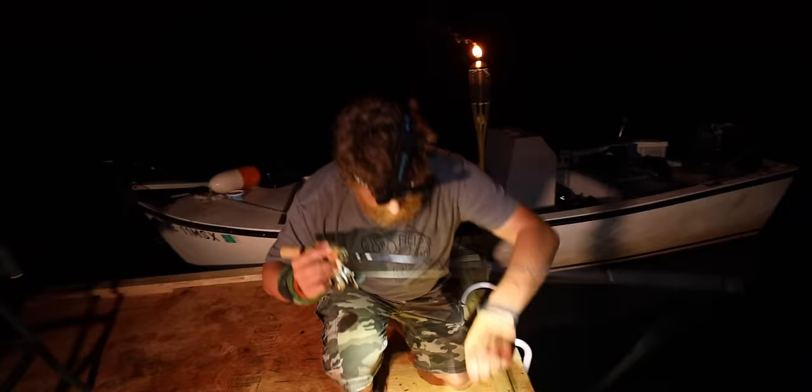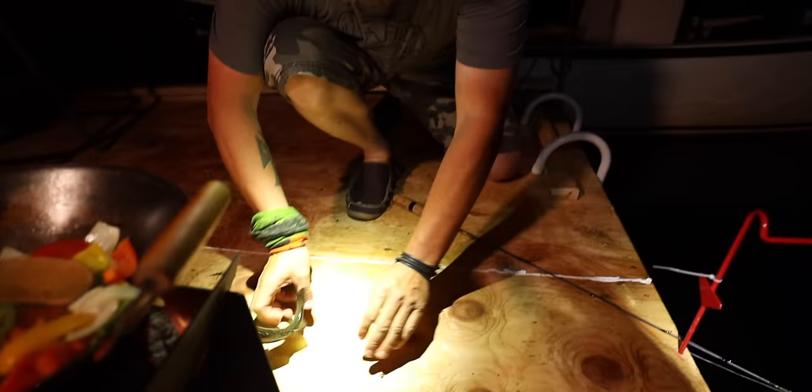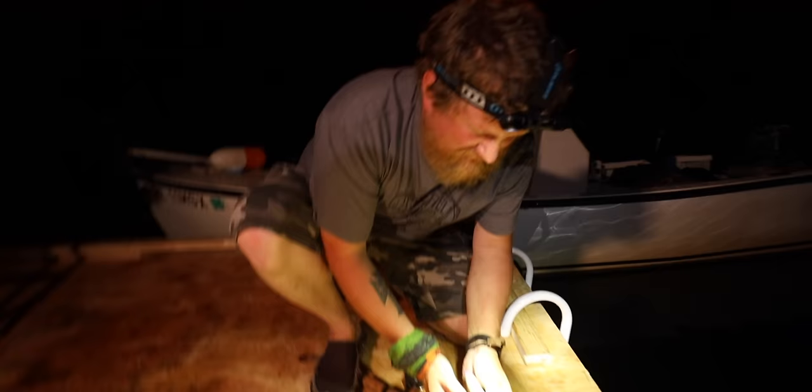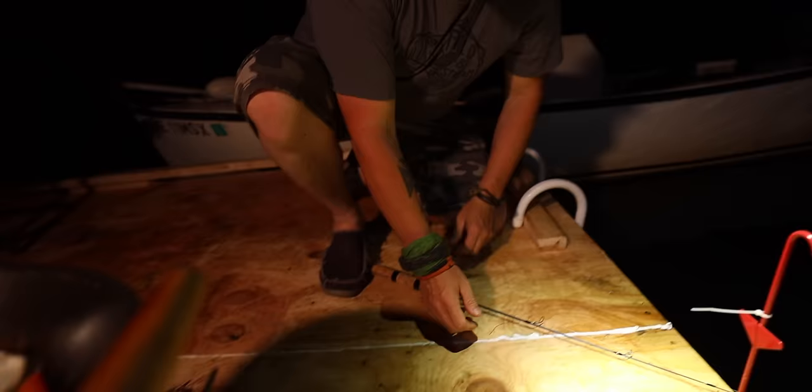Here we go. White perch. A white perch? A lively little son of a gun. Oh, he almost went down the hole. He almost went down the hole. He wants back in. White perch. Maybe keep. Oh, there he goes. He's gone.